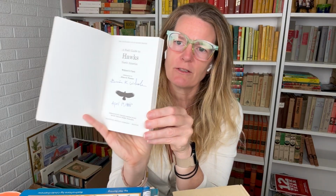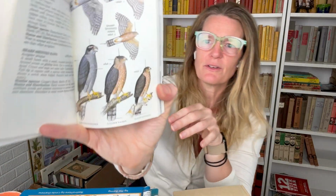Then we have another Peterson, but this is a paperback. This is Hawks. And this one is delightfully signed by the illustrator. You can see his name is Brian K. Wheeler, and he autographed this and dated it April 14th, 1988. So there's a peek at his illustration style. We've got some black and white or gray, and also color illustrations.